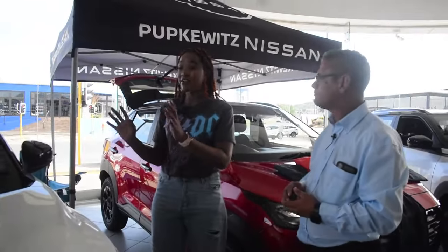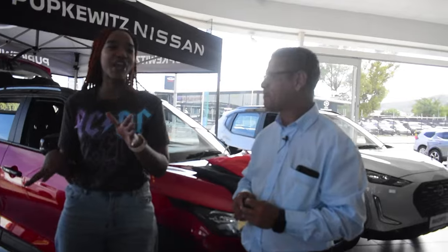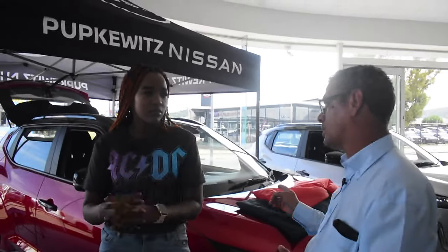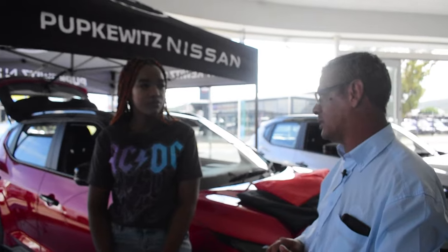Okay. Now we of course do have to get inside and talk about the interior, and see what has changed from the Magnite. Now, just tell me, Sean, when was this one released? Just now, recently. This is our first stock that we received. This is actually the first that we currently have in stock. So this is the 2024 edition. It's a 2024 model, and we just received it recently.